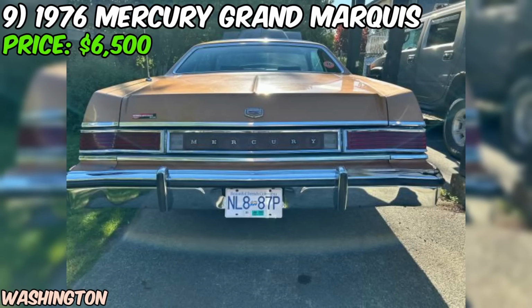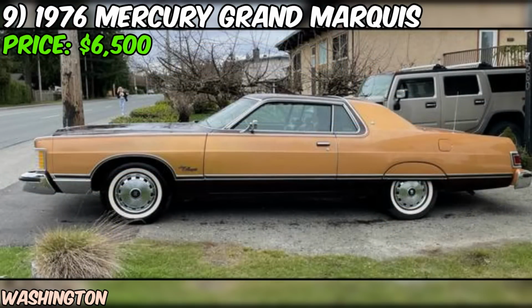Under the hood, you'll find a massive 464 engine that's sure to provide plenty of power for cruising down the highway or hitting the drag strip. And with dual exhaust from the factory, you can bet that this car sounds as good as it looks.